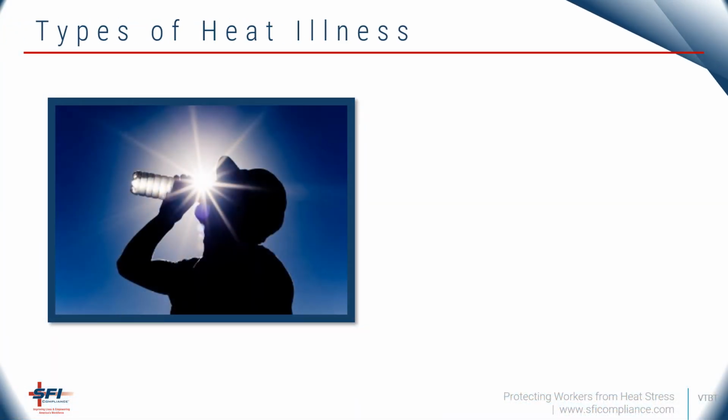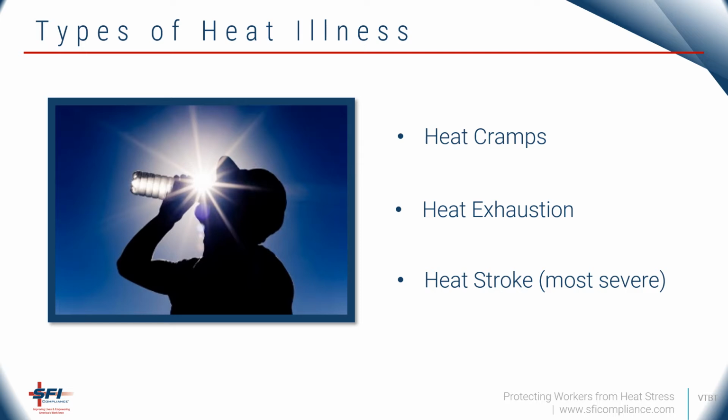We will start by looking at the three main types of heat illnesses. First is heat cramps, which are painful involuntary muscle spasms that occur during heavy exercise or activity in hot environments. Next is heat exhaustion. This is a condition of your body overheating from exposure to high temperatures combined with high humidity and strenuous physical activity. Heat exhaustion is preventable, but if not treated quickly, it can lead to heat stroke, which is the most severe heat illness. This occurs from prolonged exposure to the conditions of heat exhaustion. The longer you wait to seek treatment for heat stroke, the higher the risk of serious complications or death.